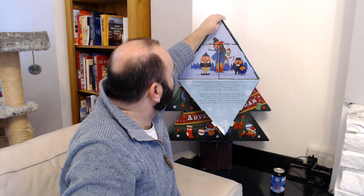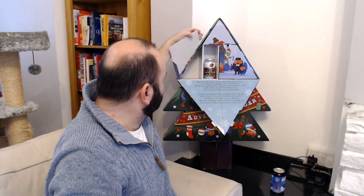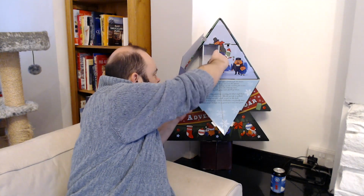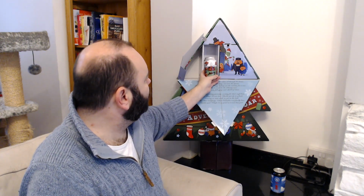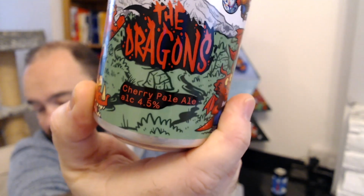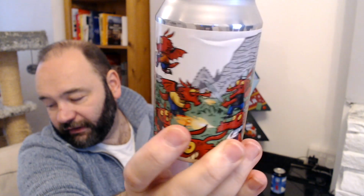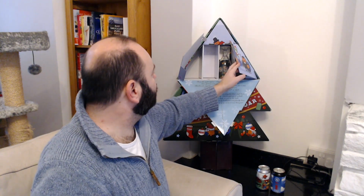We have beer. I don't know if I should close these up or leave them open. I'm not sure. What have we got in here? Oh, there is another beer in here. I've got a feeling these might be in the wrong order because look at that. That beer was in there, and that's a tiny thing. Anyway, we have a second beer, which is the Dragon from ABC. Easy as a 1, 2, 3. It's a cherry pale ale at 4.5%. That is quite cool. Going to put that one down. And these are all on day 1.